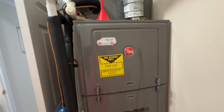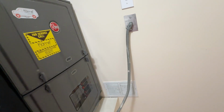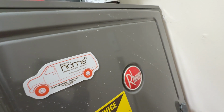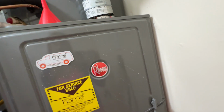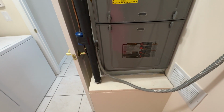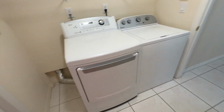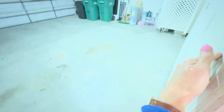It's a Rheem, great brand for that. Let's see, 20 by 25 filters. Okay, I was trying to see if I could find an age on it. 2016 looks like on this one. It's super clean, and the box around it is also super clean. So it's being apparently very well maintained. Dryer vent there. Let's go check out the garage.